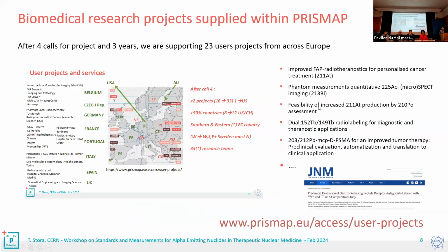Here I have listed this. Most of what I'm telling you, you can get information from prismap.eu. You see the website was done by a small company in Lausanne, which is managing the consortium on the logistic and administrative part. The website, I think, is very nicely done. And this is, for instance, where you would get information on which are the projects which have been supported.